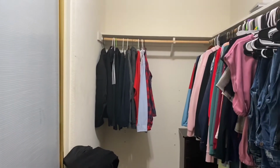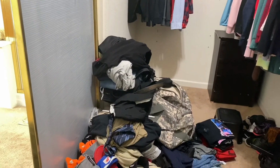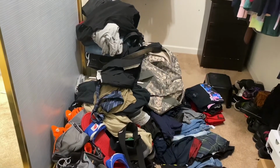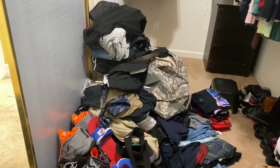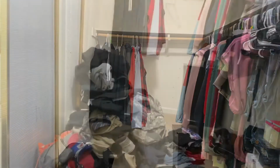And as much stuff as I can fit in the drawers in the front in the bedroom, I'm gonna try to do that so it doesn't look too cluttered in here. But here's all of his stuff right here. So let's get to folding and putting stuff back in place.